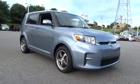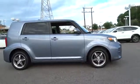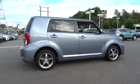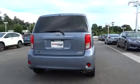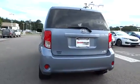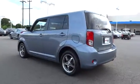2012 Scion XB. The Scion XB, built under the Toyota nameplate, has almost single-handedly shaped the market for the boxy, city-driven vehicle. The XB offers exceptional cargo space for a vehicle of this size. Combined with the nimble acceleration and Toyota reliability, this vehicle will prove itself time and time again. This vehicle has less than 25,000 miles.